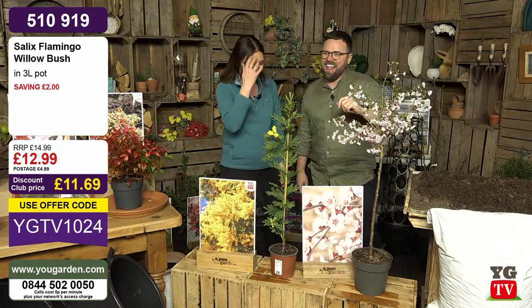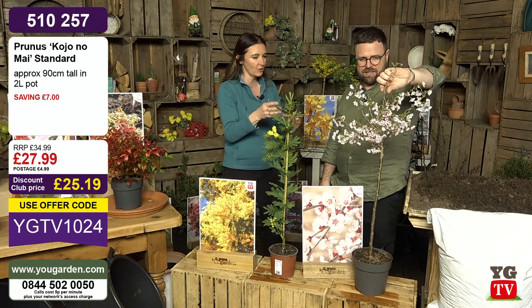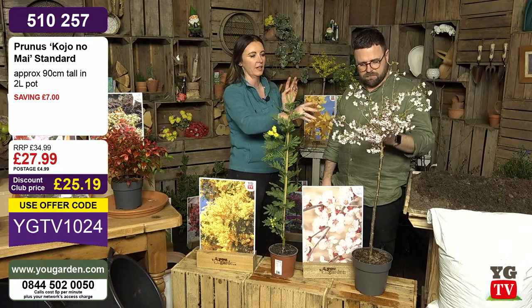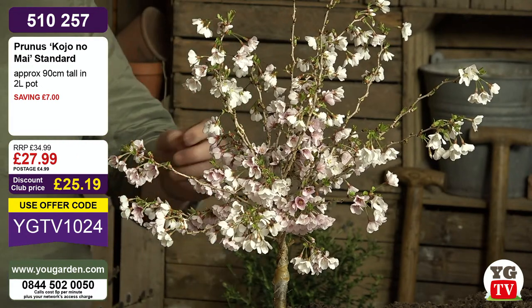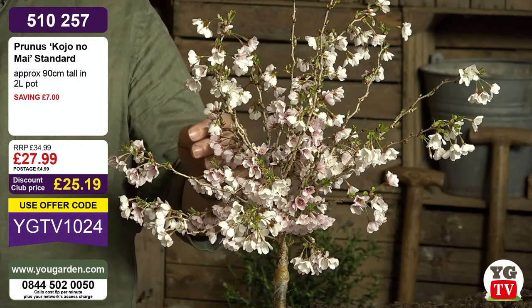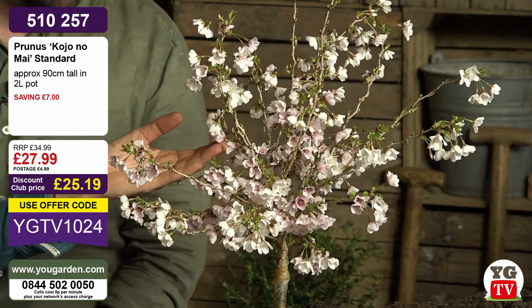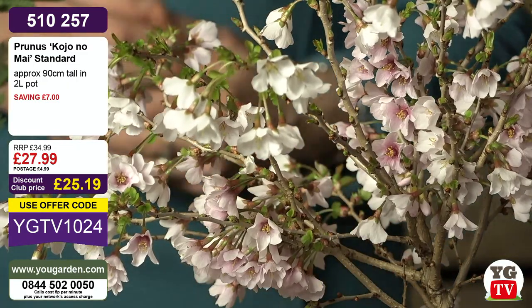We love the Kojo no Mai, and I particularly love the standard of the Kojo no Mai. I think it's a real showstopper again. This one's an absolute thriller, particularly at this time of year, but actually it's a bit of a thriller throughout all the different seasons. Look at that beautiful display, that gorgeous cherry blossom. As far as cherry blossoms are concerned, this is some of the prettiest. Lovely white flowers, but you've got that tinge of pink, and it gets darker towards the centre of the flowers as well. Beautiful.